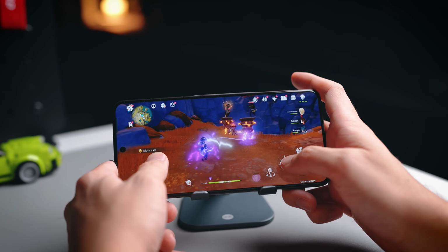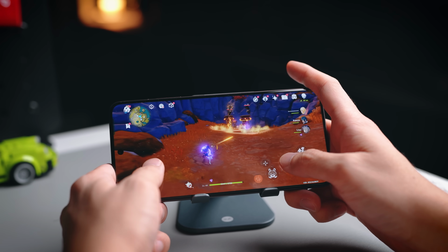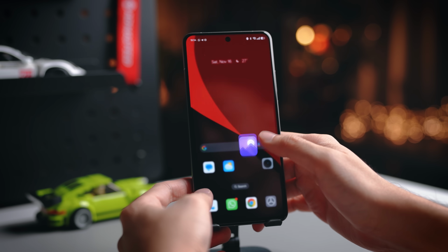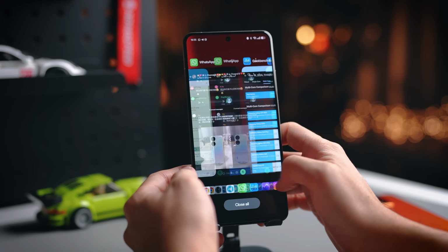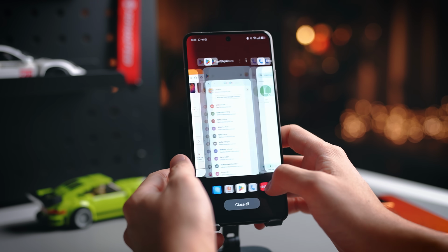If you are a gamer, naturally the 8 Elite on here is going to be the chipset that you will want to get. Alright, but if you are not a gamer, should you care about all this? Well, long story short, if you are not a gamer and you're looking to buy a flagship phone, in this case, the GT7 Pro here can offer you the smoothest experience ever. It's seriously very, very smooth. Everything that I do on the phone just flies.